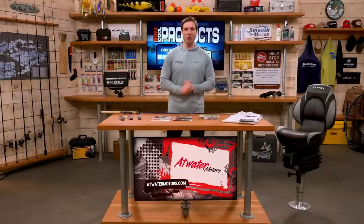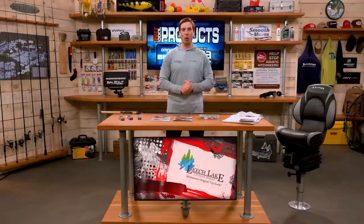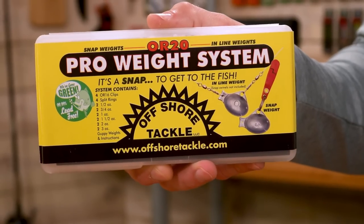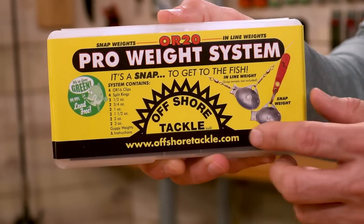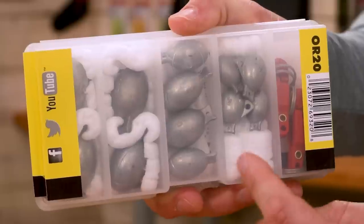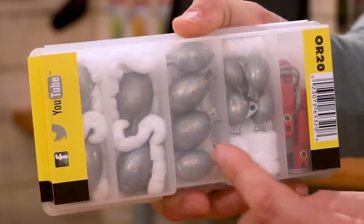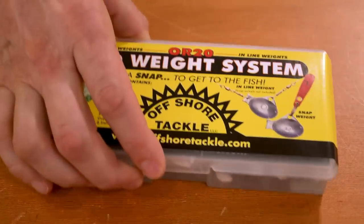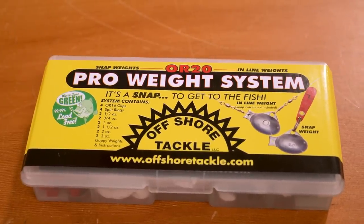And next from Offshore Tackle, the OR20 Pro Weight System. For trolling walleye with planer boards, well, this is a great kit to have in the boat. It includes clips, split rings, weights from 1/2 ounce all the way up to 3 ounces, inline weights, snap weights, everything you need for trolling walleye with planer boards. The OR20 Pro Weight System from Offshore Tackle.